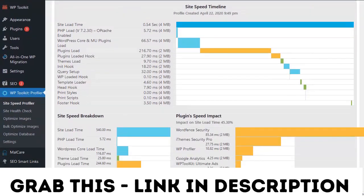And once the pages are refreshed, you'll end up on this results page where you can see exactly what's going on. It gives us a graphical view of how long each aspect of our site takes to load up, from the core WordPress files to the theme to all the individual plugins, which is where it gets interesting. Being able to identify exactly which plugin is hogging all your site resources and killing your page load speed with WP Profiler takes just moments, as you saw.